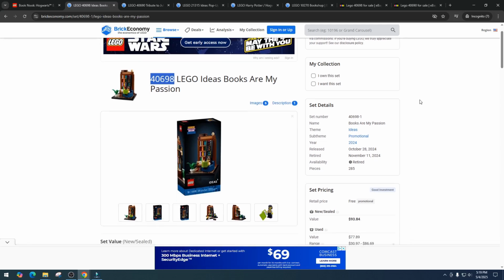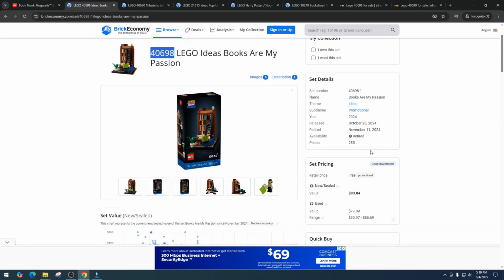This is the one that came out recently. Luckily, I was fortunate enough to score one of these, and this is probably one of the best gift with purchases to date. It has a value right now of $93.84. I honestly do not think anyone, or LEGO, expected this to do insanely well. I think this has a potential to hit $100. Honestly, I think it could even hit $120 at some point.